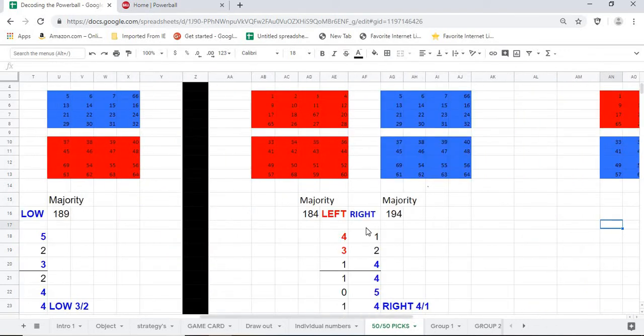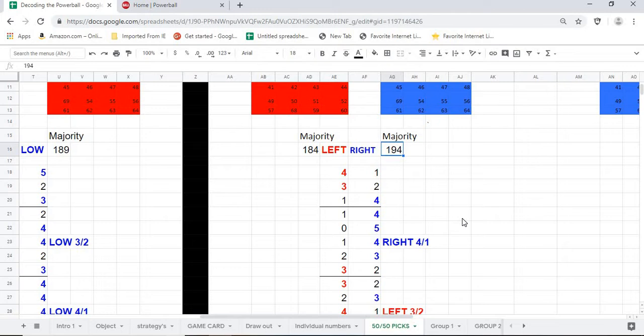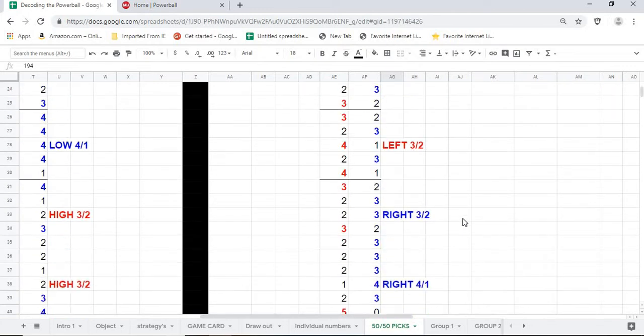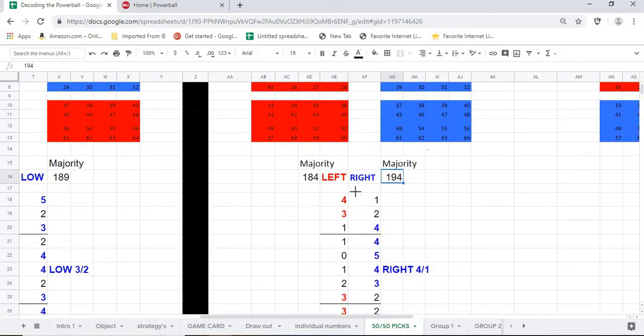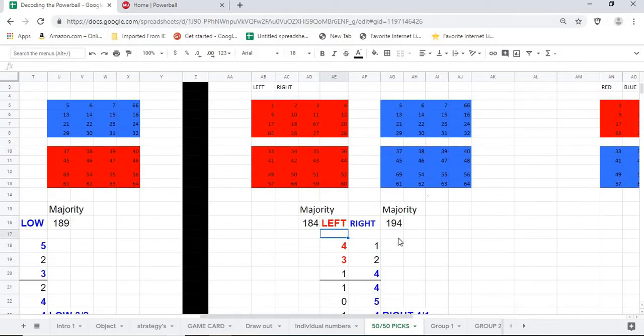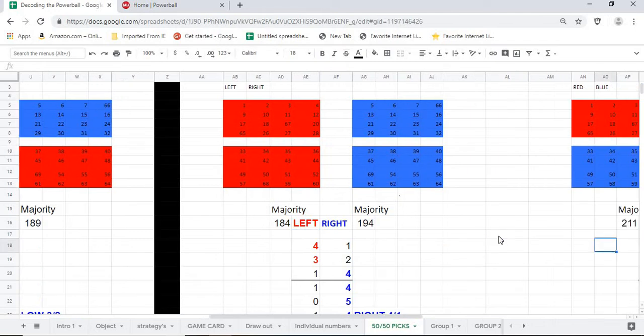So moving on to the next one. This is left and right here. You can see that the left is behind, 184 to 194. So what I'm going to do is go ahead and guess that there's going to be more numbers to the left side than the right side. So again, I want at least 3 numbers over here to the left side.